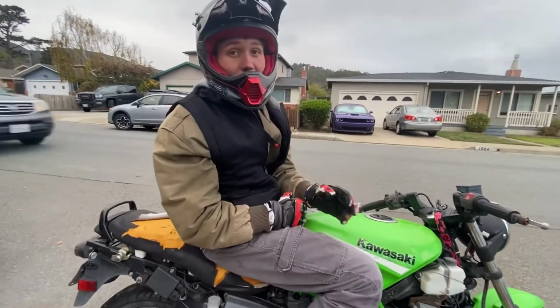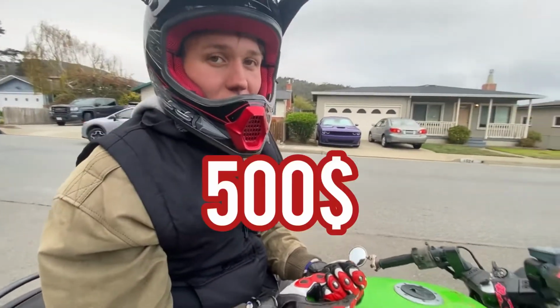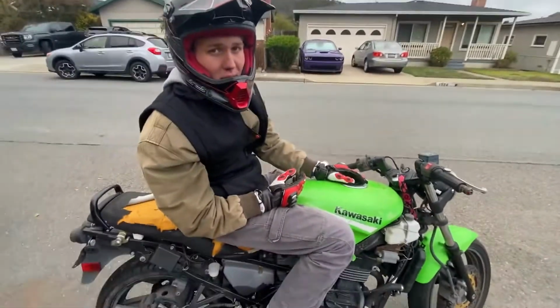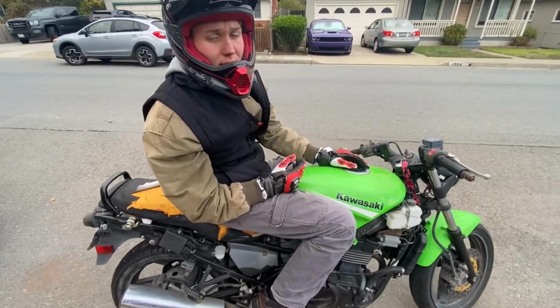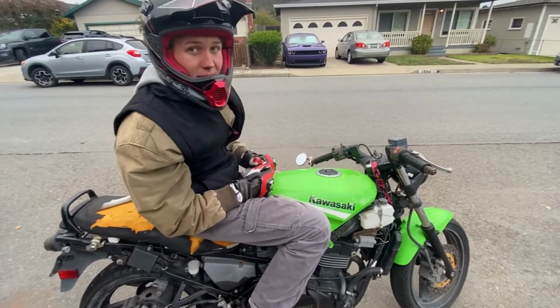Okay, so you might be thinking this bike is a piece of garbage. Well, I got it for $500. So considering it's a 500cc fully functional Kawasaki Ninja, pretty reliable, and it's 2006, so not super old, I would say this is a steal.